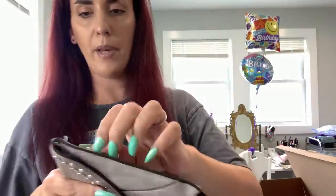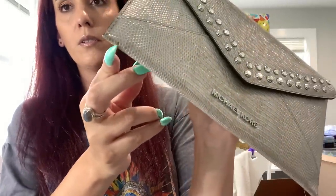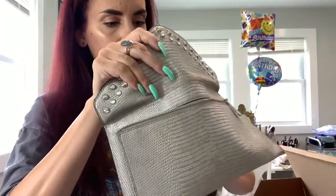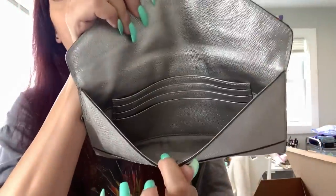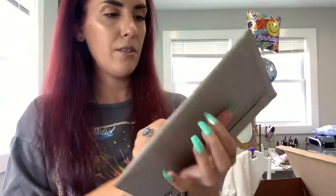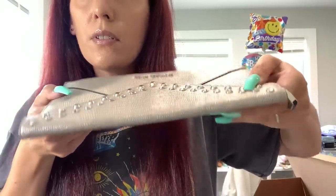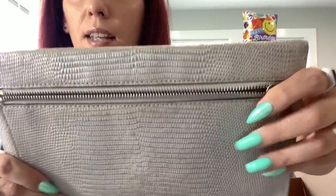So you have a pocket on the back. Nice. Have a little spot there. And it's pretty clean on the inside. There's just one little stain right there. So the inside's actually really nice. It's just the outside has overall wear to it. I don't know if you guys can tell, but it looks kind of tan. That's actually wear.